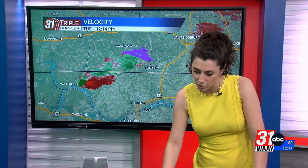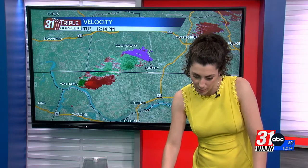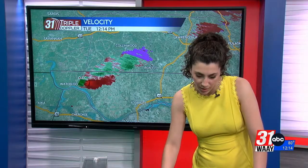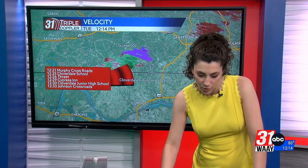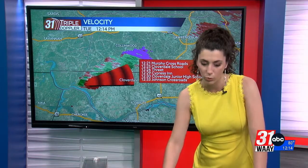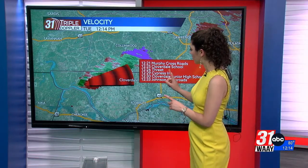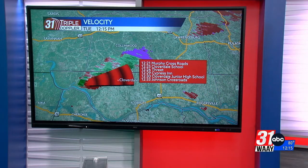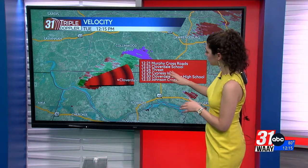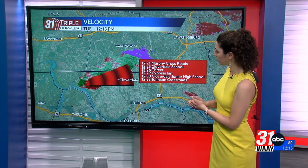Now, I want to go ahead and check in with this system very quickly and put another storm track on it. There we go. It's tracking pretty far and it's tracking pretty quickly. If you are in Murphy Crossroads, this storm will be to you in just a matter of minutes. It'll make its way into Cloverdale School in just about 4 minutes. Just about 10 minutes, making its way into Threet at 12:26.